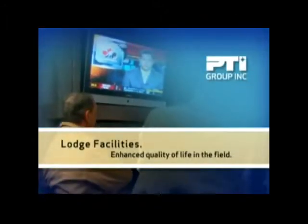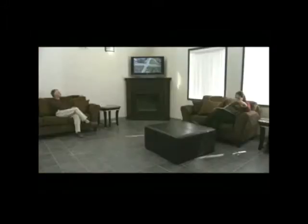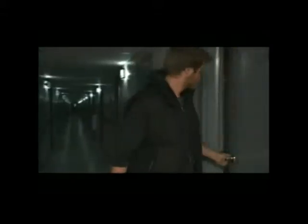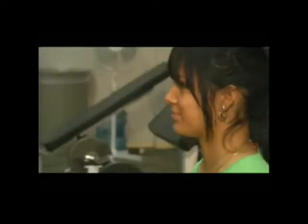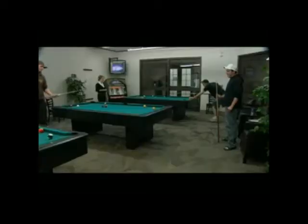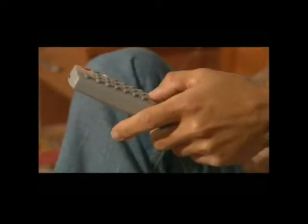Improving quality of life for our guests has been key in the development of our new generation of open camps. With upscale common areas and private rooms, these lodges are more like remote hotels than typical construction camps. On-site amenities include fitness centers, games rooms, licensed lounges, and more. Guest rooms include creature comforts such as internet access, satellite TV, mini fridge, and card access.